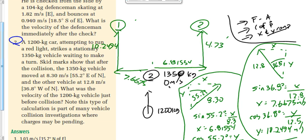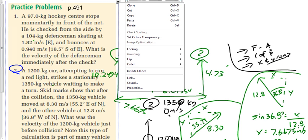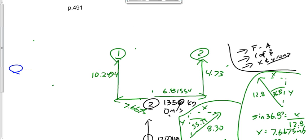All right. What else do we got to do? Conservation of momentum, right? In X and Y components. So let's do that now. I'm going to actually get rid of this, so I got some more space to work over here. Got my picture drawn, so I don't need the question up anymore.